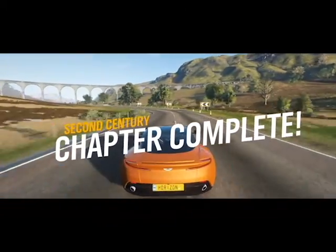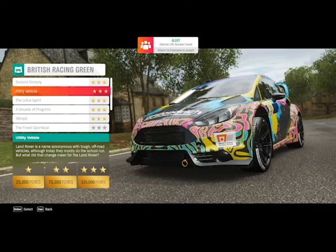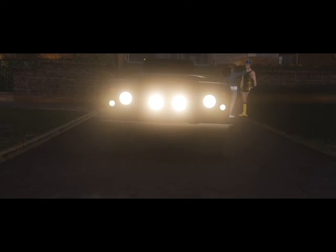Beautiful as they are, Aston Martins are only one of many cars made in the United Kingdom. Our next segment is about Land Rover, and we'll be starting out with the Type 3.